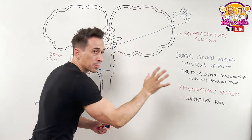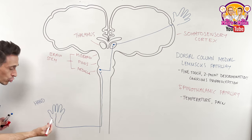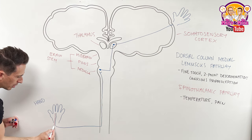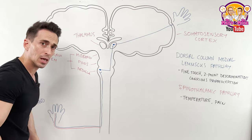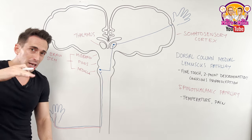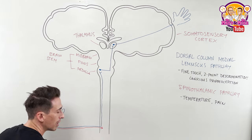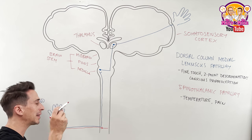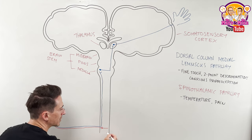Let's compare it to the spinothalamic pathway. So now somebody pricks your finger with a pin. It triggers nociceptors, which will send an action potential down a neuron into your spinal cord. Now, when it enters your spinal cord, it may ascend up a little bit. It may actually descend down a little bit. But at around about the level that it enters, it synapses with the second neuron. And it's here that it decussates or crosses.